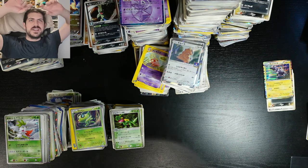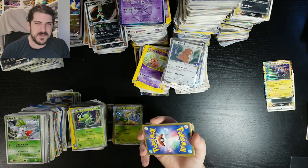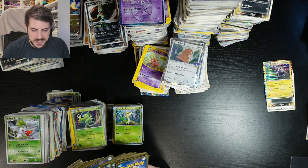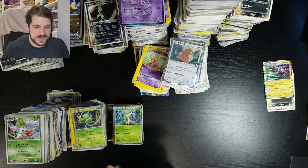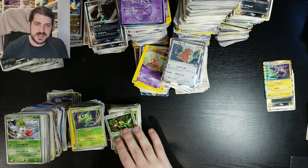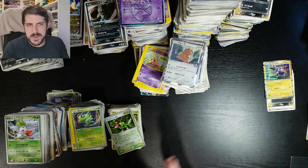So a near mint card is like a PSA 7 to 10. If I have a near mint card and I see it, for my conditions it's usually like 8 to 10, I would estimate. But PSA says a 7 is near mint. So a near mint card can be like PSA 7 to PSA 10. And then my played cards could probably be around PSA 5 all the way up to PSA 8, maybe all the way up to PSA 7.